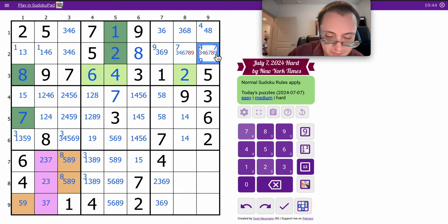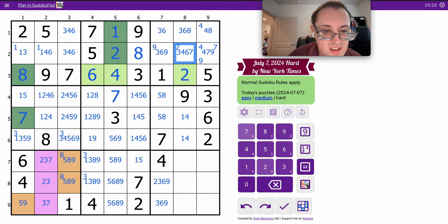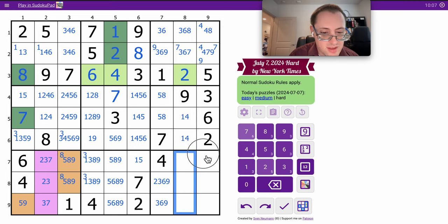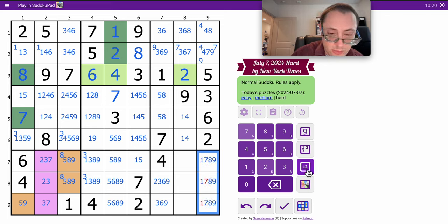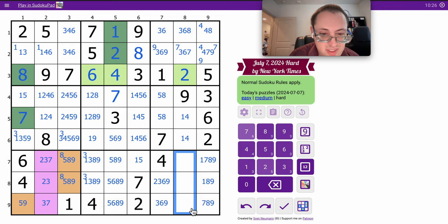In row 2, box 3. I don't have much to go with that, do I? And that can't be four because there's a 1-4 pair here. Okay, well, I'll do these first because none of those three cells in column 9, box 9 can be 2, 3, 4, 5, 6. So they are strictly from 1, 7, 8, 9. These can't be 1, 2, 4, or 9.